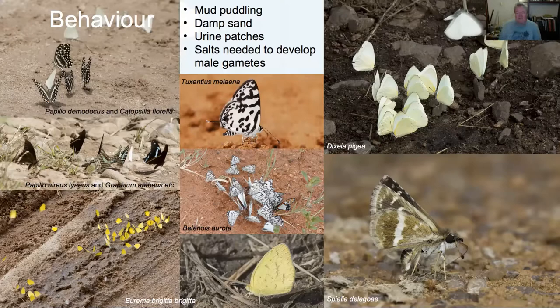And Torben Larsen knew it well. Torben used to fill whiskey bottles full of his own urine and take it up into the forests and sprinkle this around the mud near some of the streams, which obviously attracted a lot of butterflies, which he then was able to photograph and catch. The joke is, of course, he left some of them locked in his car in the car park at the forest, and he came back to find the car had been broken into and the bottles had gone. And he tells that in his book, The Hazards of Butterfly Collecting.